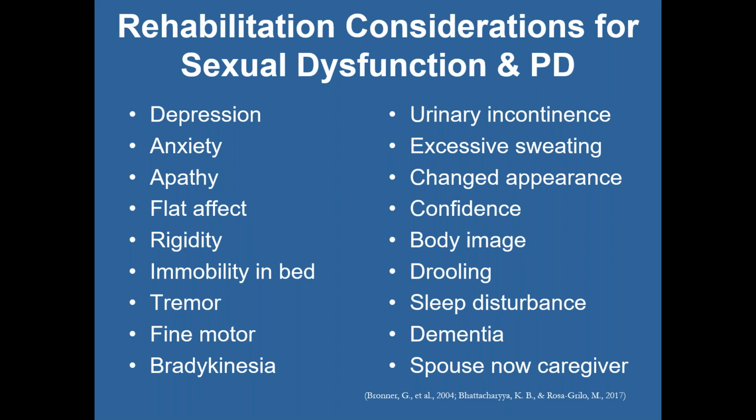And I hope that you have individuals in your communities that have some knowledge in this area that you could potentially refer to. So some of the things to consider in regards to sexual dysfunction is that these individuals are experiencing all these non-motor symptoms that Julia and I went into in depth today, and all of them significantly affect individuals' libido or interest, or maybe even interest in each other. The spouse has now become potentially the caregiver and things like that. So think about how all of these pieces go together in affecting their ability to maintain that sexual relationship with their partner.